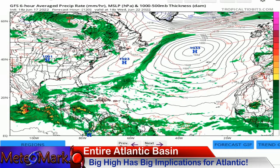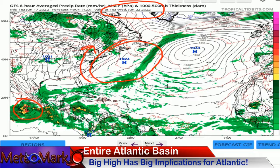Now, we do have another high pressure system developing across the U.S. East Coast, another Bermuda high. That's going to bring some warm temperatures across the eastern part of the United States. There is Celia over there. This is Wednesday, June 22nd here.